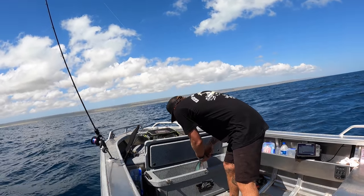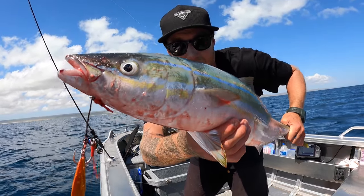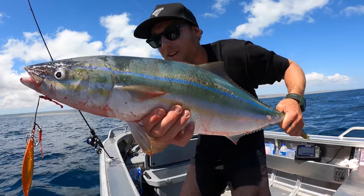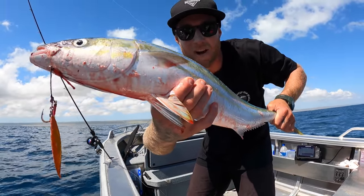Here he is. Look at that. That is a beautiful rainbow runner. It just took a jig in 60 meters of water. Beautiful little rainbow runner there. Took an 80 gram jig. That is gonna be lunch. These are actually quite a nice eating fish.